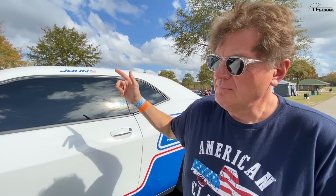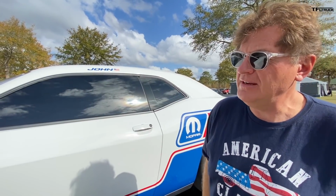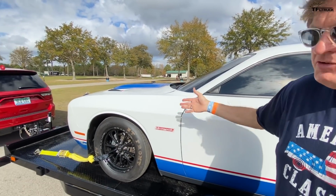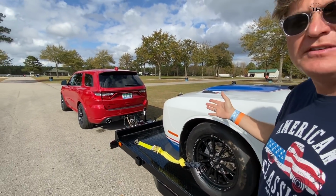That's right, we're not going to be drag racing, but we are going to be towing, and this video is all about how the new 2021 Durango with the tow and go package actually tows, and that's why I'm standing by this Challenger with the drag pack. It's what we'll be towing. Basically, we've got a trailer and a dragster that weighs about 6,000 pounds.